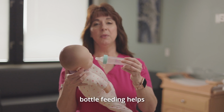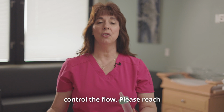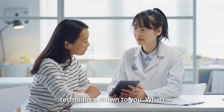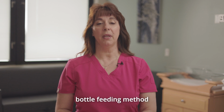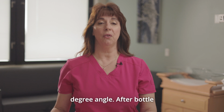Pace bottle feeding helps the infant take the feedings at a slower pace and helps them learn to control the flow. Please reach out to your nurse or lactation specialist if you would like to have the techniques shown to you. When bottle feeding, never prop a bottle and make sure to feed your baby with the pace bottle feeding method or with their head up with at least a 45-degree angle.